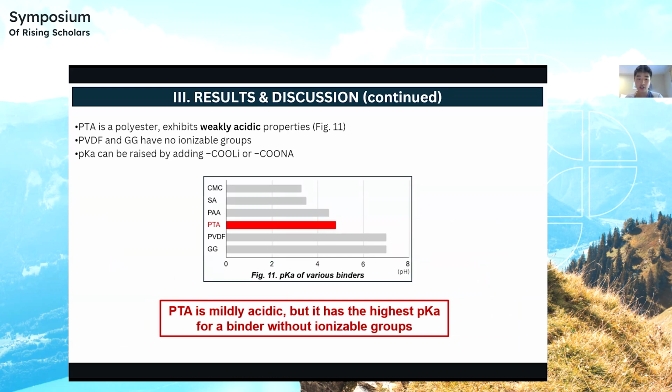Despite PTA, polytartaric acid, having acid in its name, PTA is actually a polyester, meaning it exhibits weakly neutral properties. In addition, PVDF and GG both don't have ionizable groups, meaning that they have a neutral pH. However, lacking ionizable groups makes these binders harder to form bonds. That means that PTA has the highest pKa of any binder with ionizable groups.